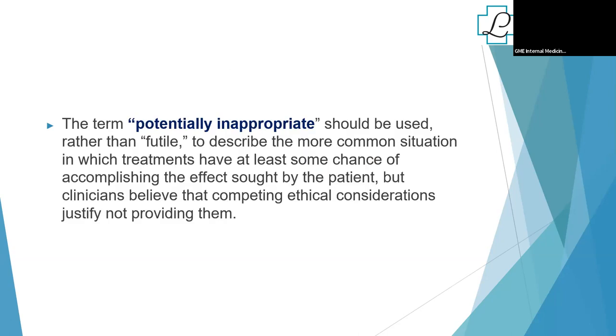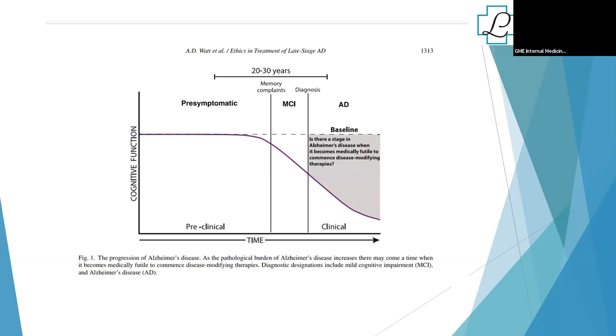In dementia, we know that there are at least three stages. We have a long time in which the patient is in a preclinical or asymptomatic period, and then goes to minimal cognitive impairment, and then goes to advanced disease or Alzheimer's.